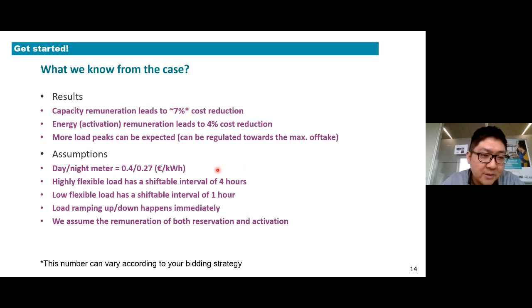For instance, we assume that you have a day and night meter of 0.4 and 0.27 euro per kilowatt hour, and the highly flexible load has a shiftable interval of 4 hours, and the low flexible load has a shiftable interval of 1 hour. And we also assume that the load can ramp up and down immediately, which essentially also leads to the very high peaks. This ramping up and down rate can also be imposed in the optimization algorithm, of course. And we also assume that the remuneration of both reservation and activation exist.